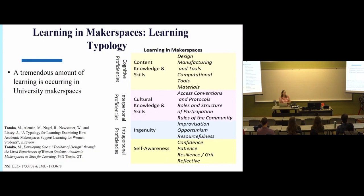So this is specific to makerspaces. We interviewed students, and these were all students that were highly involved in the space at two different universities. They are actually learning a tremendous amount. It's the first empirical documentation that they are learning a tremendous amount, and we found a lot of things that we wouldn't necessarily have expected either. You see a lot of very predictable things about ingenuity, content skills, manufacturing, et cetera. But you also see them learning the cultural knowledge of the space. You see them talk a lot about building confidence, patience, resilience, reflective learning, which is quite surprising. And we specifically looked at highly involved students because we figured if we don't find much with them, you're not going to find hardly anything else.